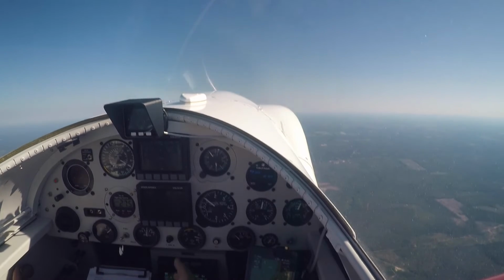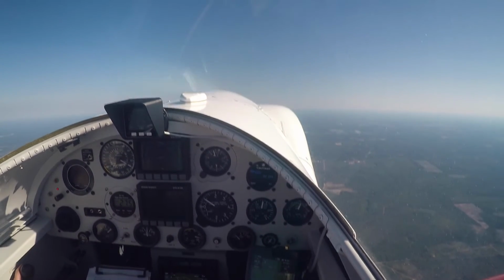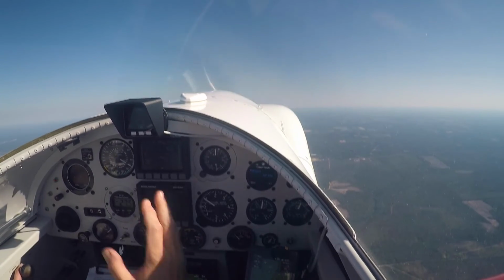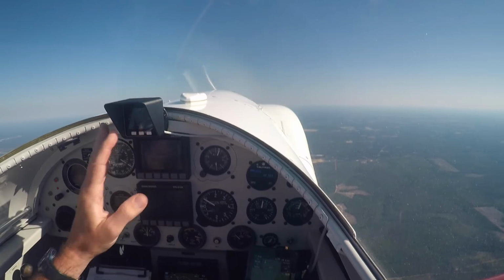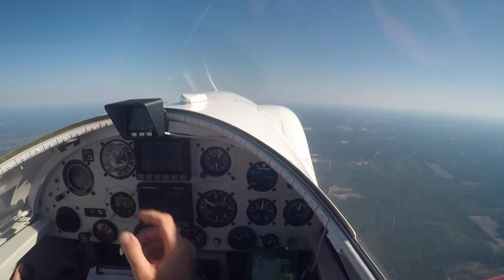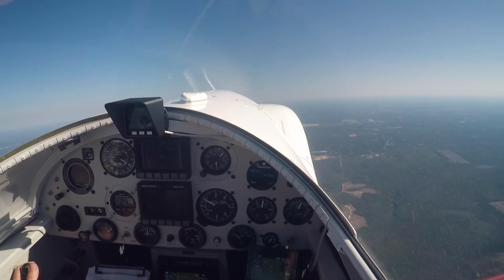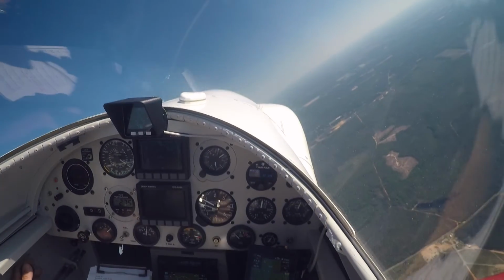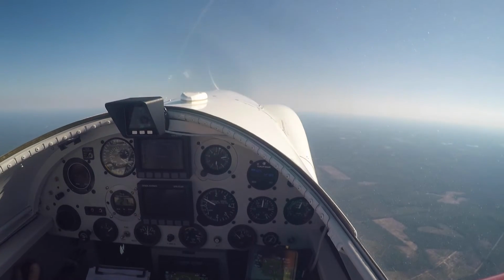I really would like to get this M5 display fixed. Haven't had a problem with that before, so not quite sure what's going on. I'm getting good G information. I am not getting airspeed information. And I'm not getting AOA information. I got a good ball, so a little bit confusing here. Well, not confusing, just missing my gauge, that's all.